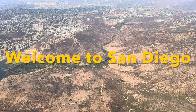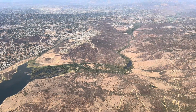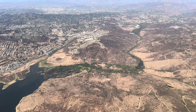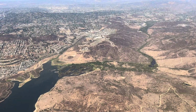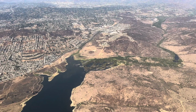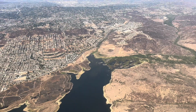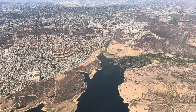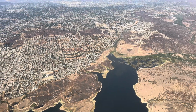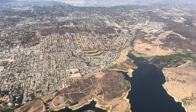Here we are. This flight has actually been too short. Mrs. O'Marble said, "Oh no, are we landing already?" Here we are, and we're landing in San Diego. This has been a fun flight. Let me know what you think about our seat recommendations and about our landing video.